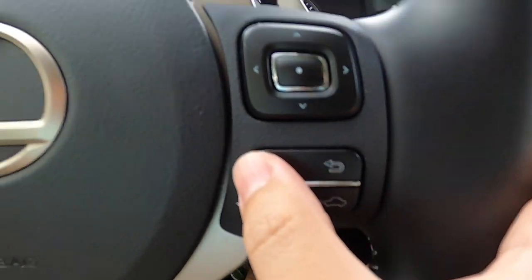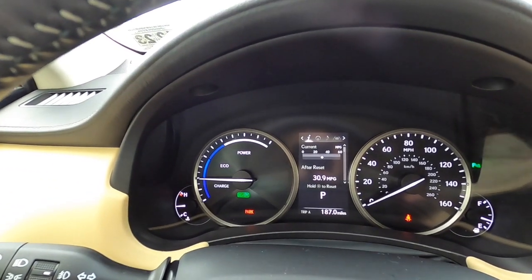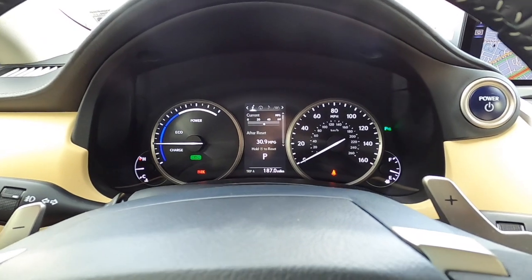So below that we have the menu, which kind of brings you back up to kind of a home screen for that instrument display.